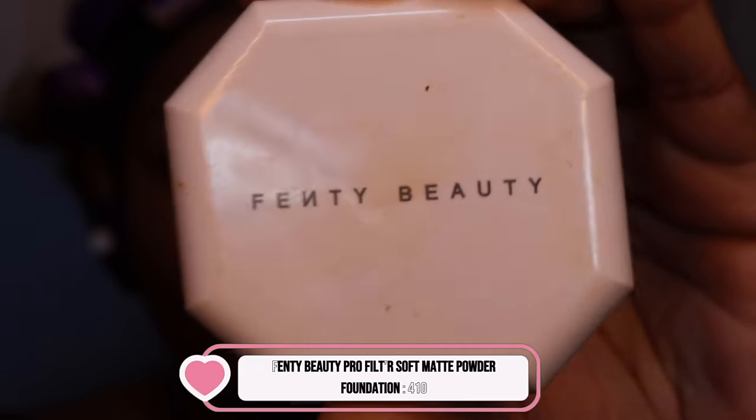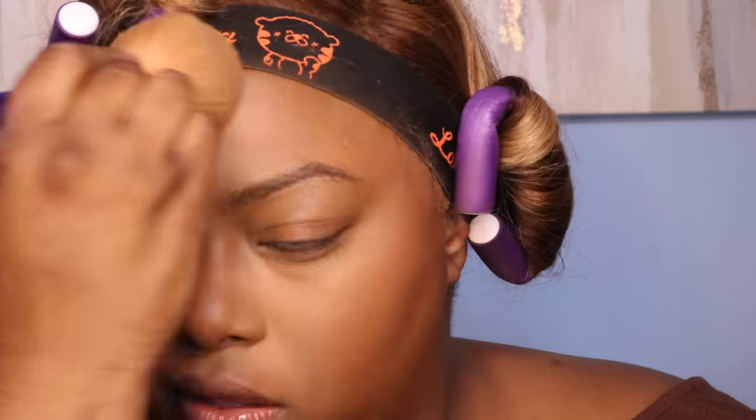So everywhere I place that powder, I am going over top of it with the Fenty Beauty Pro Filter Soft Matte Powder Foundation in the shade 410. I'm just trying to make sure that everything is blended and looking beautiful and airbrushed. And it gives me an extra security blanket because I do like a little extra coverage in the places that maybe my foundation rubbed off a little bit in the process.